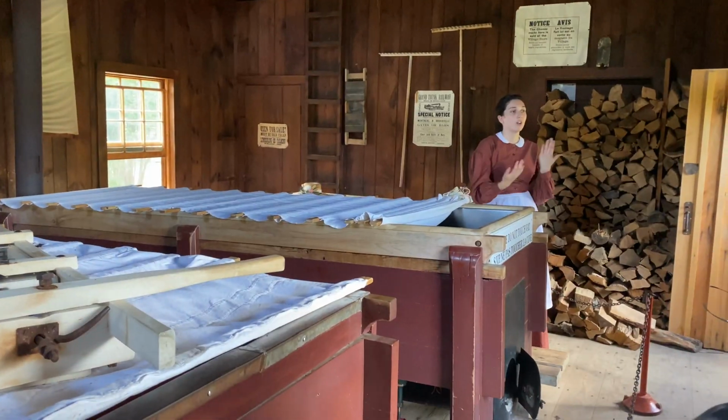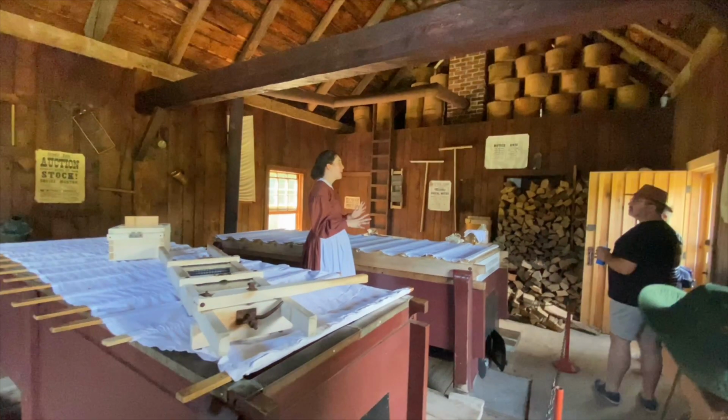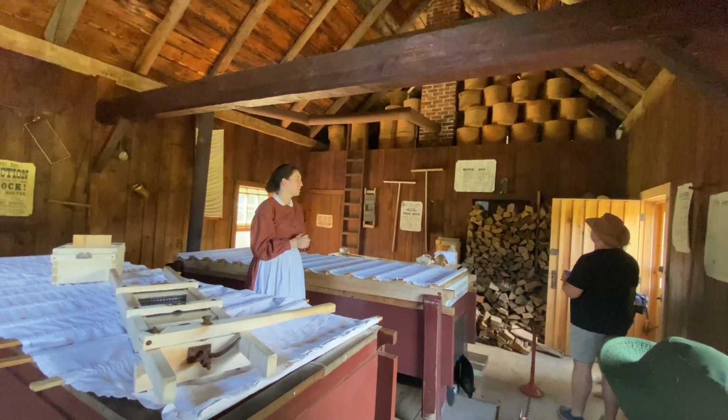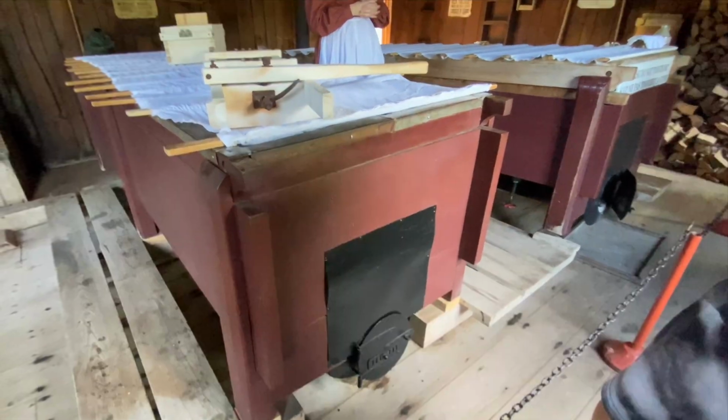Fabulous. These are the giant vats where the milk is turned into cheese. It takes 900 pounds of milk to make 90 pounds of cheese. There aren't enough cows at Upper Canada Village to make that possible, so some of the milk is brought in. This is where the fire is positioned to start the cheese making process.